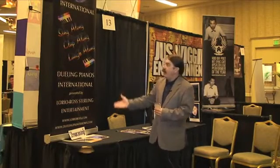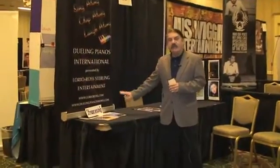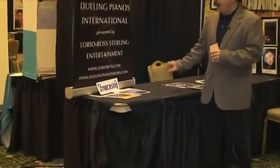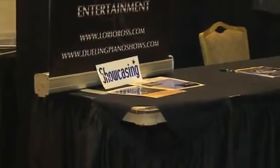Here's an example of a creative use of a retractable banner. You can see the banner has been placed on top of the table to give it added height. This wouldn't work in an exhibit hall with a low ceiling, but because we have 20-foot ceilings in here, it works perfectly fine. It gives it this added elevation and lift and makes things even more visible. You'll also notice at the bottom of the banner, they have a sign that says showcasing. This booth has a showcasing act, and by placing the sign here, they make it obvious that this act will be showcasing.